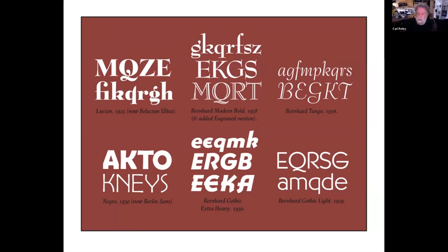Once he moved to the United States, he started to design more sophisticated typefaces. And so the smoothness and the more delicate serifs, etc., were the departure from his poster style lettering that reflected the early designs. The one in the top middle, Bernhard Modern, you'll probably recognize. He's easy to find because he almost always has his last name in front of the name of the type. Bernhard Tango, Bernhard Modern, Bernhard Gothic. It's great stuff.